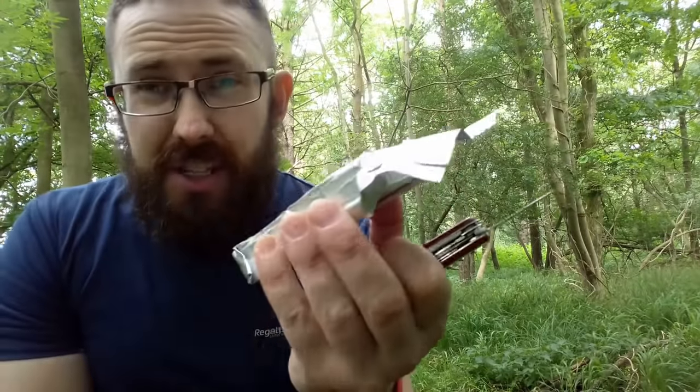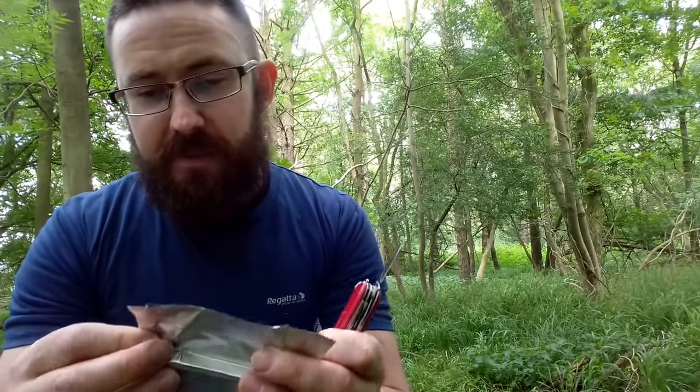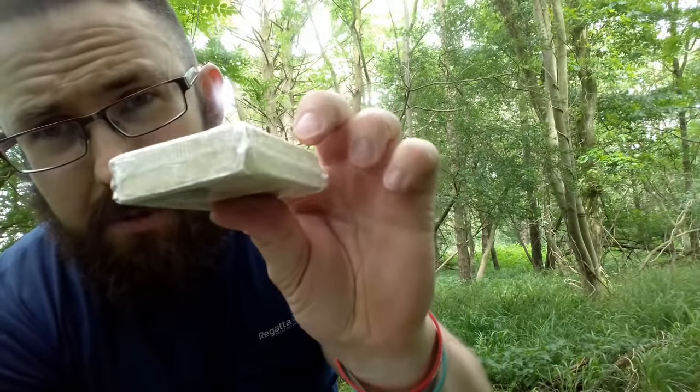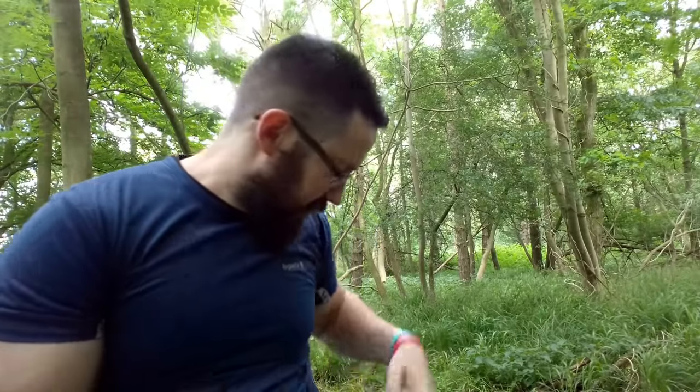So you've probably seen a lot of these in ration packs before. Let's see if we can make that sound. Don't think it hissed. So they look something like that. They're all sealed up at the moment. Two blocks anyway in the foil packaging. We'll only try one of these.